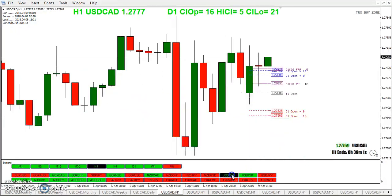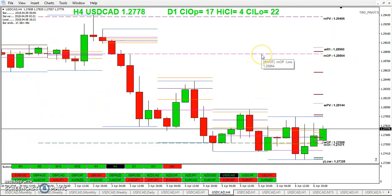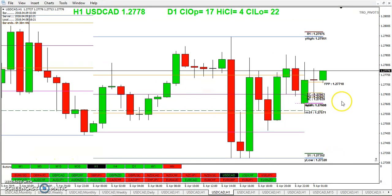So let's put this back to dollar Canadian. And rat zone, of course, there's only 26 pips of range. Well, there it is right there. Not enough room at all. Okay, here we go. I probably need to bring that to H1 so we can see the pivots here.